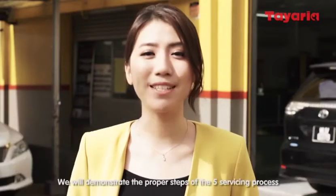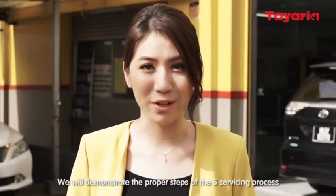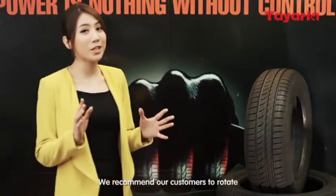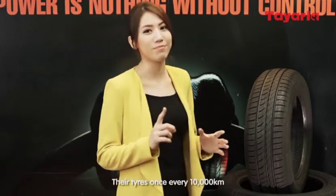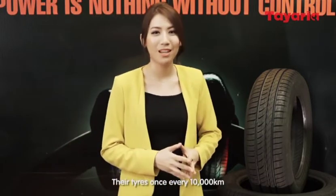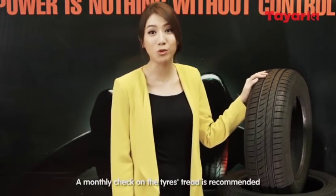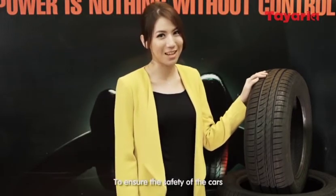Next, we will demonstrate the proper steps of the 5 servicing process. We recommend our customers to rotate their tires once every 10,000 kilometers. At the same time, a monthly check on the tire's tread is recommended to ensure the safety of the cars.